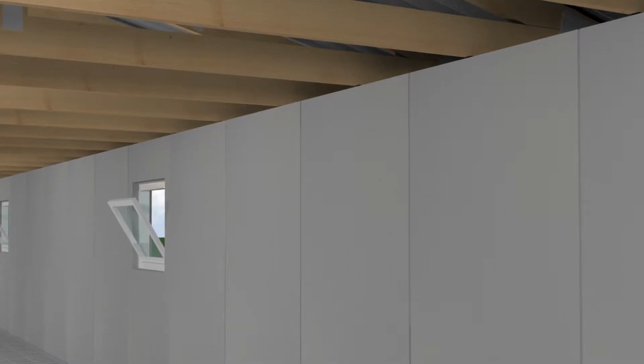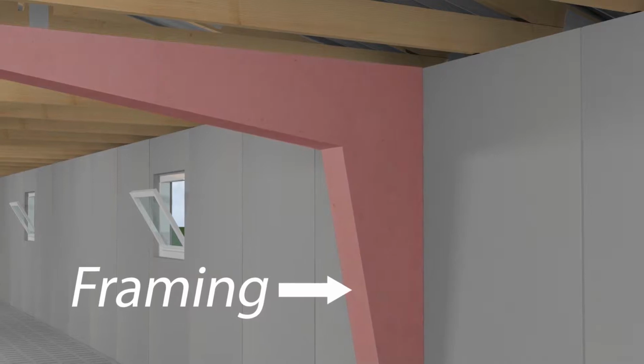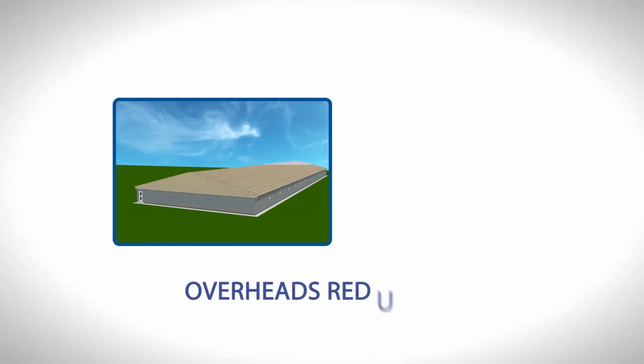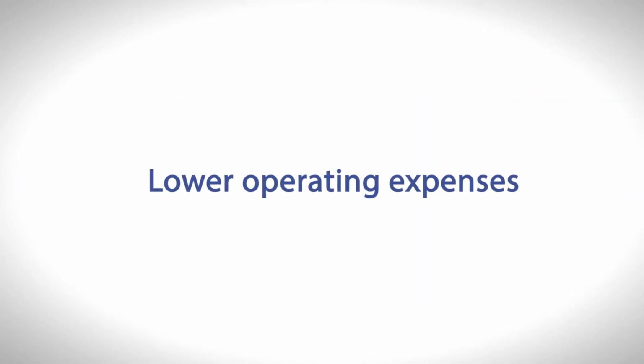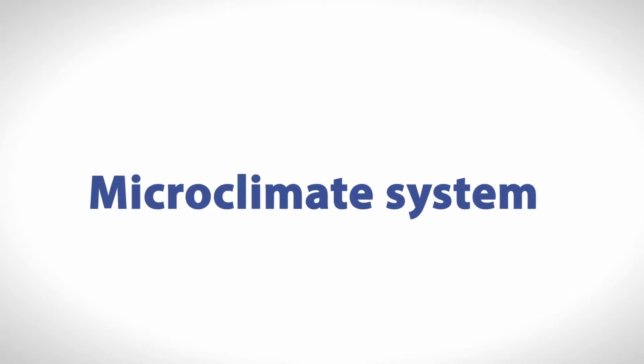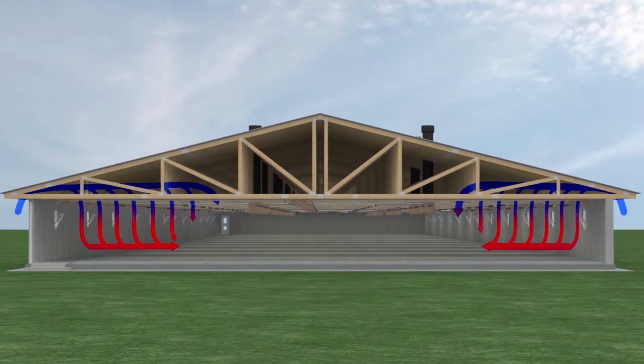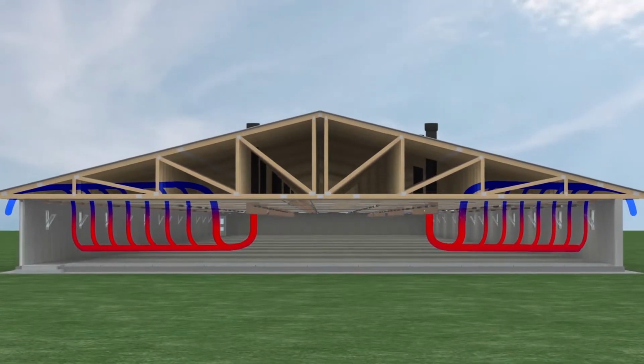Lower material intensity and specific design of the building require no load-bearing frame. Faster installation reduces construction overheads. Lower operating expenses. Microclimate concept. The concrete wall panels and wooden trusses technology provides for a closed heating system and forced air supply.